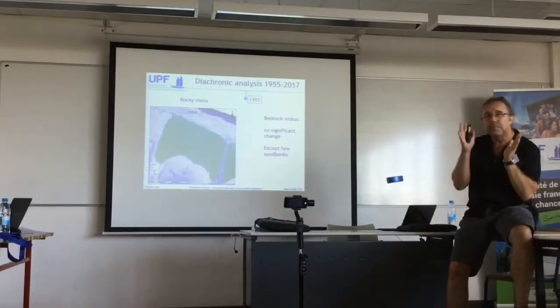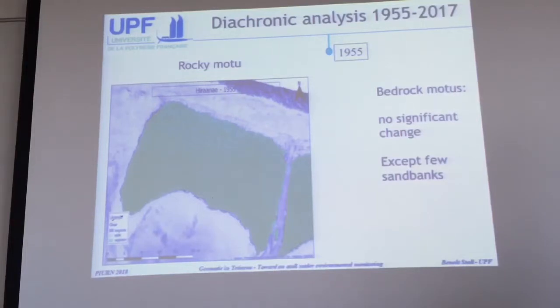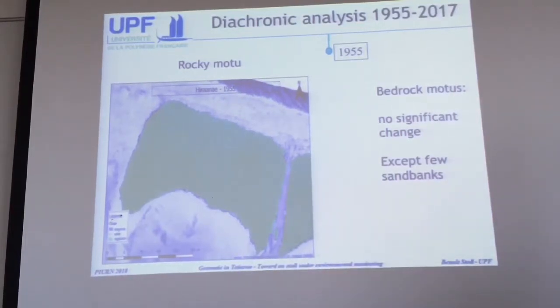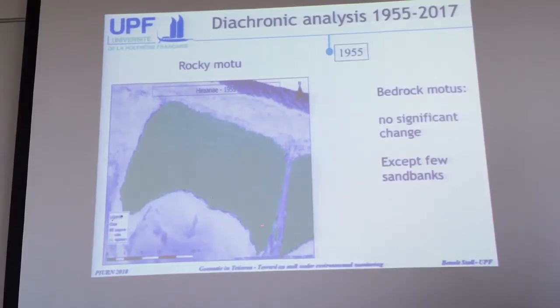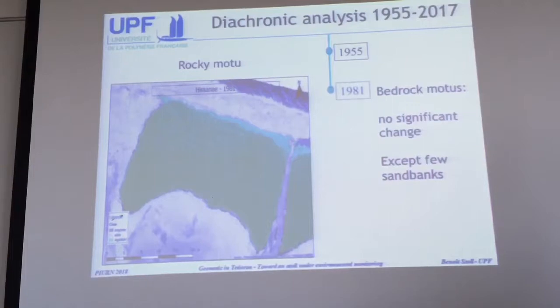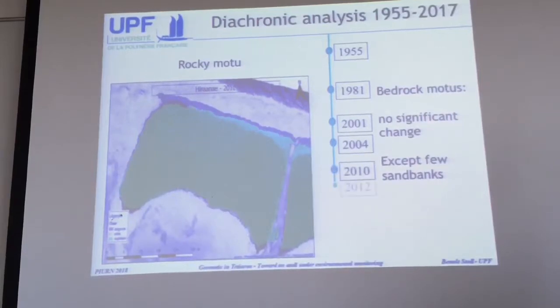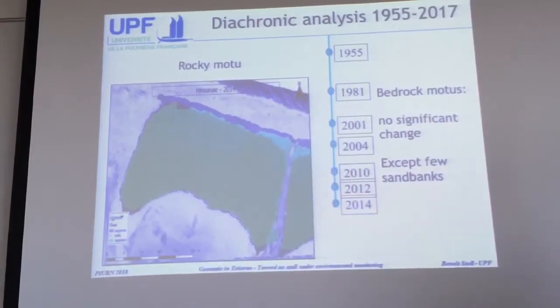So there are two types of motu in Tetiaroa, the rocky motus, the bedrock motus. They don't have any significant change, except for a few sandbanks here, you will see. So you can see 1981, 2001, etc. So mainly the rocky motus are not moving, no problem.